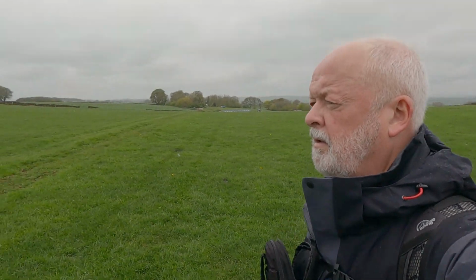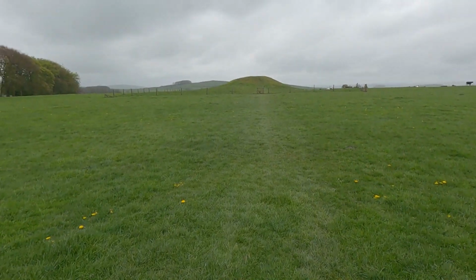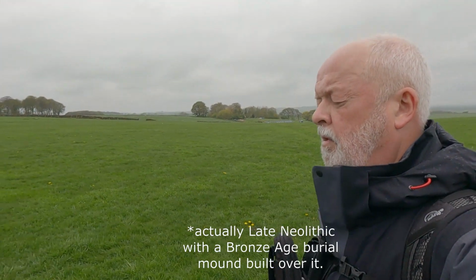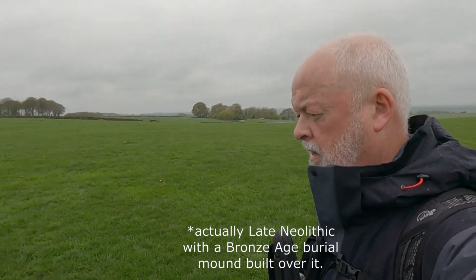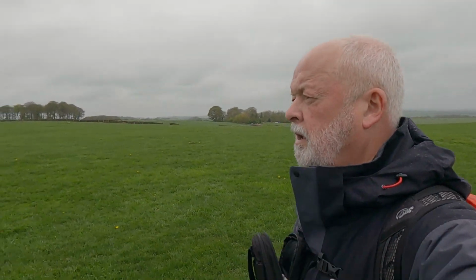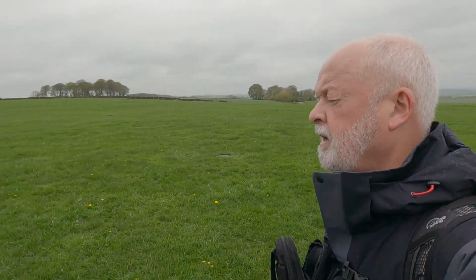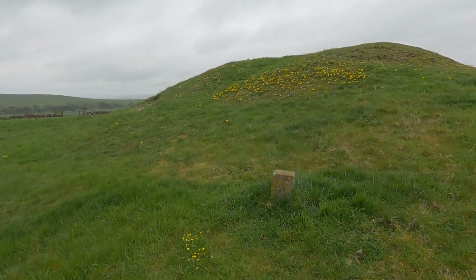Yeah, there's an information board there, so this is Gib Hill burial mound. Another Bronze Age one apparently. They found various artefacts and human remains here when it was excavated in 1848, I think it said.